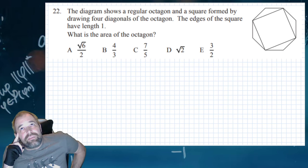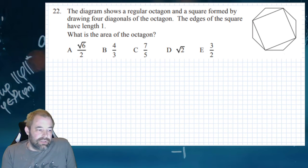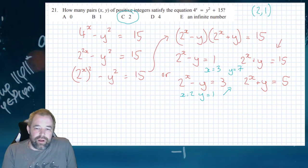y squared can be even or odd. So if y was odd, y squared plus 15 will be even. So you're probably right, you've actually worked out that y has to be odd in both cases. Apart from when 4 to the power of x can't be 1 because x can't be 0. So you've actually worked out from what you've said that y is always going to be odd, and you are correct because y is odd in both cases. So well done.